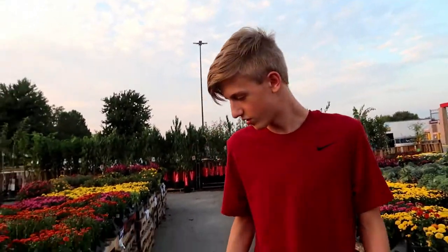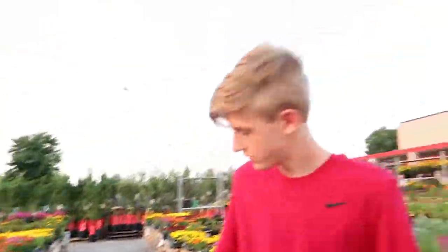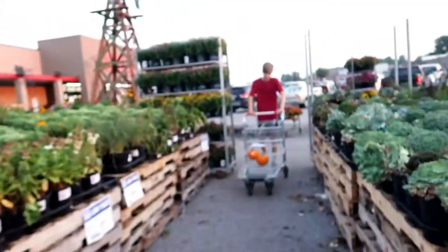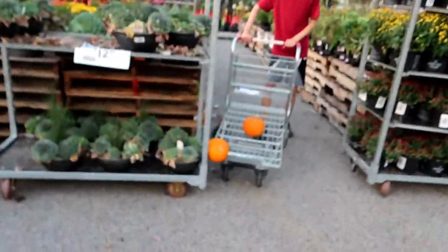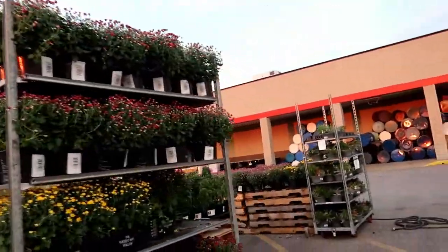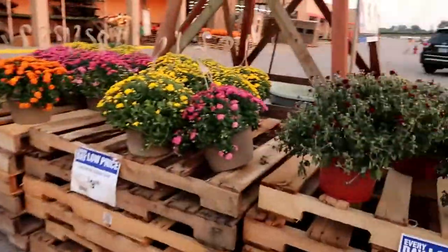Nice. Okay, you want to push a cart? What is this? Somebody's list is in there. Look at that pumpkin's bouncing. What are these? Oh my God, see, I was right, cabbage. Oh no, oh no. It's Ellie's. How do you know that's Ellie's? Well, if I can't find any mums, because none of these look amazing, then we don't need the cart.